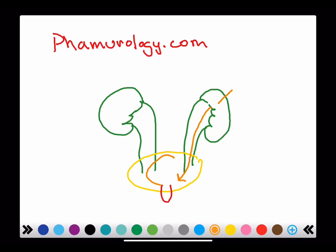The bladder then fills up once it reaches a certain size, and for every patient, the bladder size is a little bit different. It sends a signal to the spine. Let's just draw our spine right here. And then this is our brain. And then from the spine, it will send another signal back to the bladder that will tell it to squeeze. And then another signal that will tell the P channel to open. Then urine will come out.